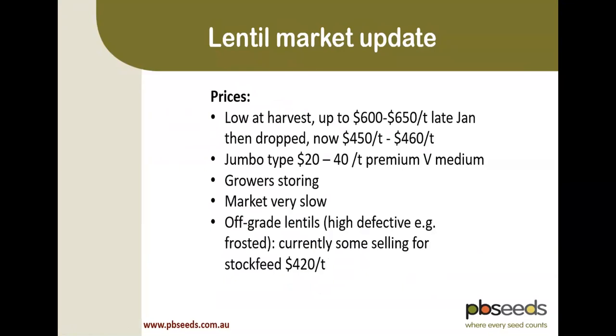The only thing that is happening is that we have had frost events causing some high damage, as Jason mentioned, in some areas, maybe up to 30% defectives with frosted, so very poor quality lentils. There are some currently selling for stock feed, maybe around the 420 mark, and it has been up to 450 per tonne. This is not a typical situation. Often it's a bit lower in other years, but we've been underpinned by this higher stock feed market, with cereals being sold for about 400 or so for stock feed as well. It's worked in fairly well for those quality lentils that aren't normally going to export, that they've been able to have a market to go to. Okay, next slide, please, Prue.